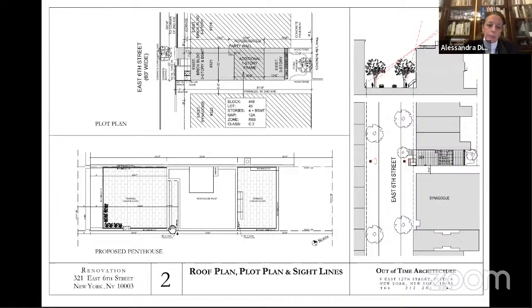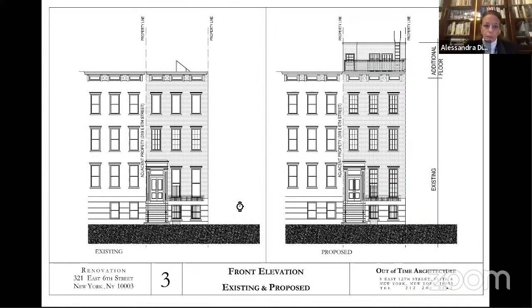We're planning to build a penthouse on top, and we purposely pulled it back 28 feet from the front so as to be as unobtrusive as possible in the neighborhood. You can see in this section that the sight lines are such that from the front of the house you don't see anything of what we're trying to do. This is the existing elevation, and this is the proposed elevation. Of course, it's a flattened drawing, so this is the penthouse, but that's 28 feet back. We will also replace all the windows and there will be wood windows.